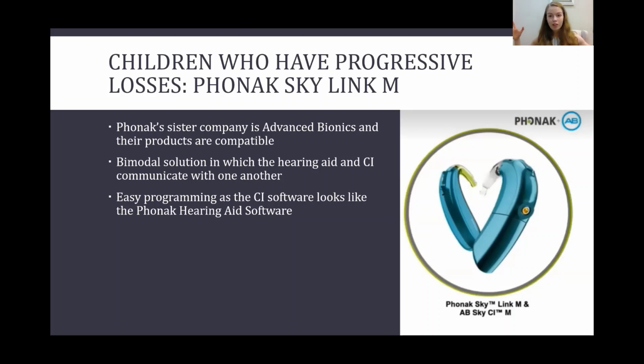Because before this partnership happened, if you had a bimodal user, meaning a person who had a CI on one side and a hearing aid on the other, and they wanted to stream a phone call, they would have to pick, do I want to hear this phone call through my CI or through my hearing aid? They couldn't do both. But now with this partnership, they can hear through both ears at the same time, even with that streamed signal. And this is huge because that means they can use both sides of their brain to process the sound in the streamed signal, making it easier to understand.